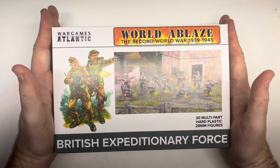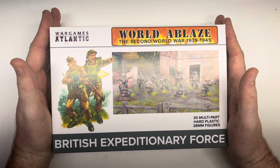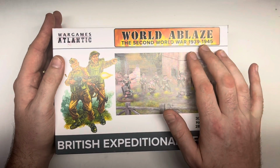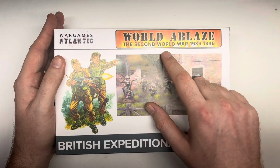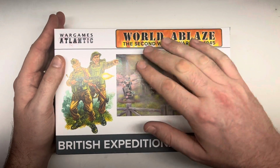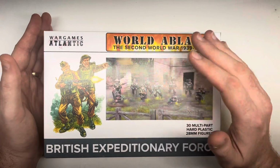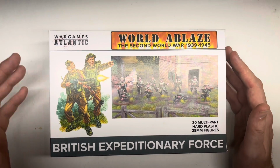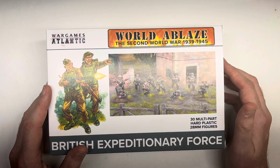This is the British Expeditionary Force. This is World War II. They also have a British infantry set that's been out for World War I. And this is part of their World of Blaze line. This is actually the first one I think I've seen where there's a subtitle to it, which makes sense because World of Blaze on its own could refer to a lot of different conflicts, right? It could be dystopian future, Napoleonics, World War I. So it makes sense that this one has a subtitle.